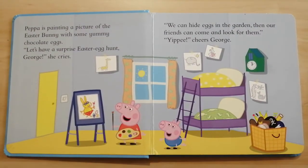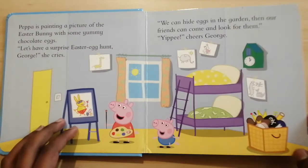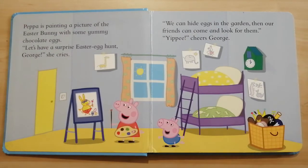Peppa is painting a picture of the Easter Bunny with some yummy chocolate eggs. "Let's have a surprise Easter egg hunt, George," she cries. "We can hide eggs in the garden. Then our friends can come and look for them." "Yippee!" cheers George.